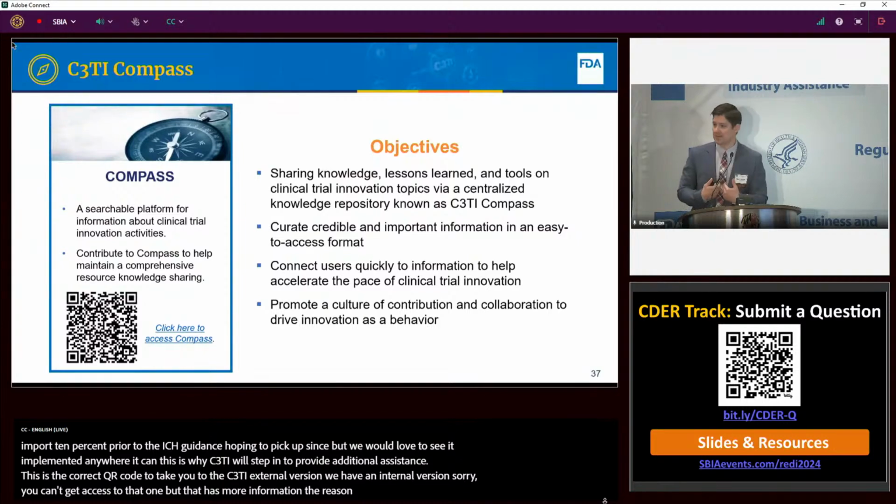We also look for precedents. When we're doing reviews, we don't start from scratch. We go back and see what did we think about this type of an approach in this type of a setting in a prior trial. And so our internal Compass has a little bit more information.